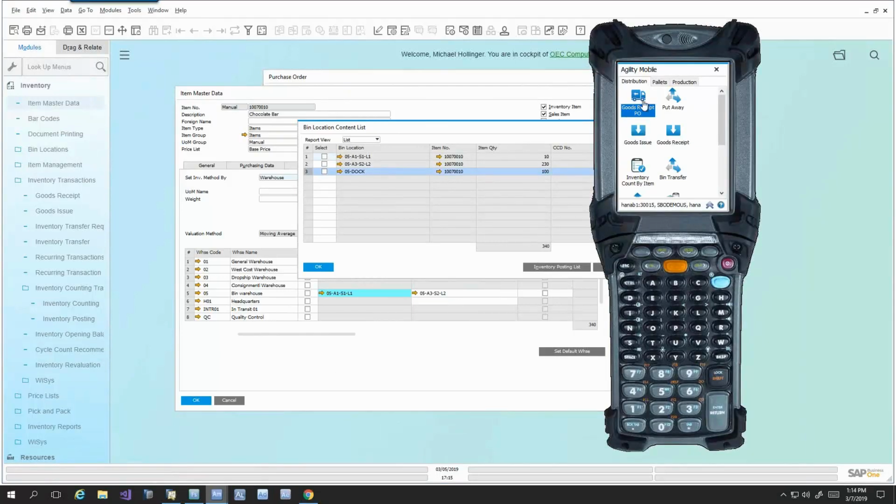And the reason I went to 05-doc is when I go to my options on the handheld, I've chosen my receiving bin to be 05-doc. And that's why when I pop up the form, it defaults to 05-doc. If I don't set that up, then I can just receive into whatever bin I want to receive into. All right, so we'll keep this up.